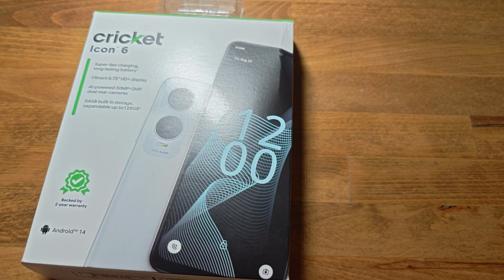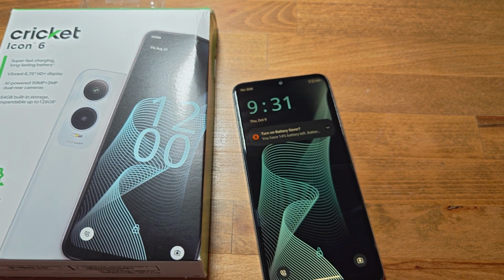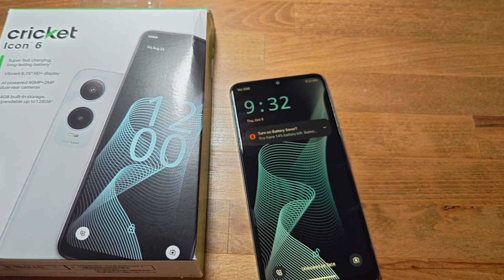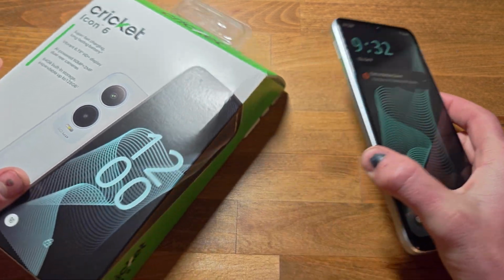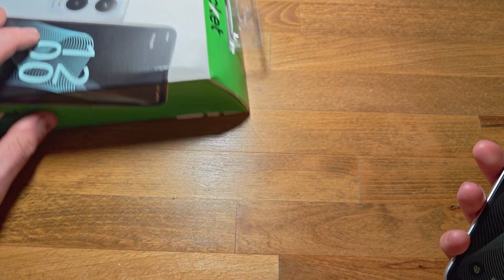Let me grab the phone here. So I got two of these because, of course, I did. $9 a piece, and I had someone with me, so we used their Walmart account, and they got 15 cash back, and I did too.